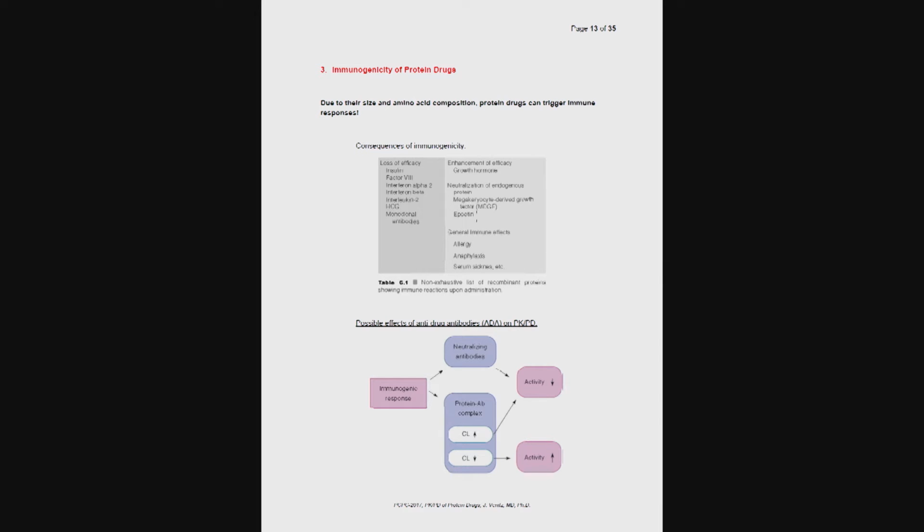This is the story about EPO. A while ago when they changed the formulation of EPO, I think they changed the rubber of the top of the glass vial that had EPO. It changed the structure of EPO, and EPO became immunogenic, and patients that received that erythropoietin actually developed antibody to erythropoietin that targeted not only the exogenous but also their own erythropoietin. So they were completely unable to produce red blood cells because their endogenous protein was neutralized by those ADAs.